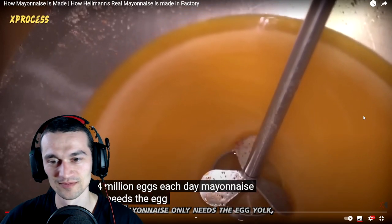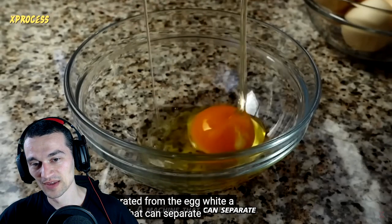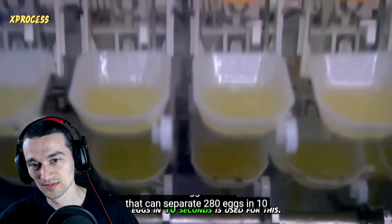Only the egg yolk is needed, so it needs to be separated from the egg white. A machine that can separate 280 eggs in 10 seconds is used for this.